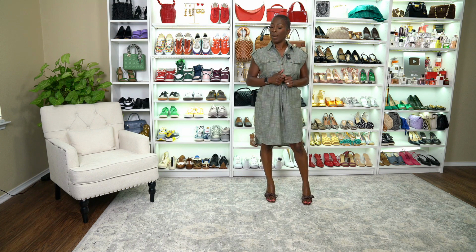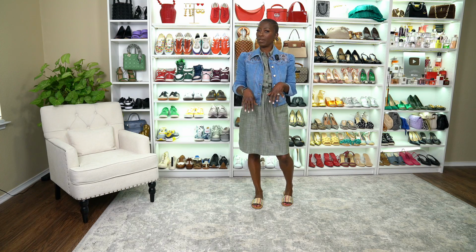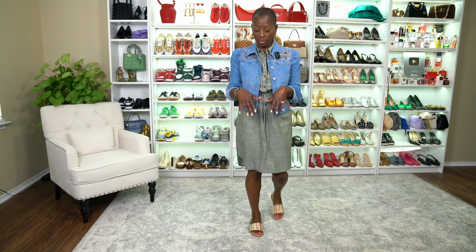Now let me try on my denim jacket like Shadia did. So here's my denim jacket with the dress. I opted to keep on the sandals. These are the same sandals. These are from Walmart as well, that Shadia had on, and I like the fact that I tried it with the green. Again, this embroidery has a little green in it, and it looks really cute with the green in the dress.